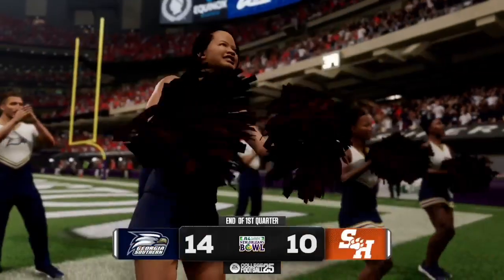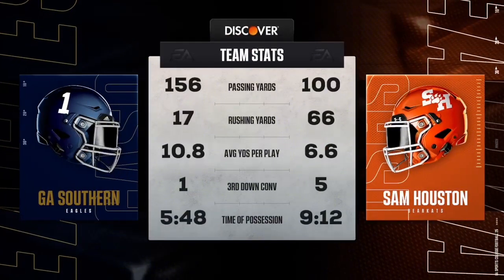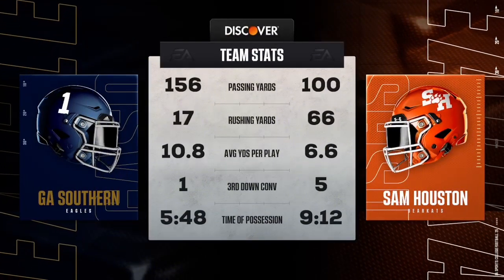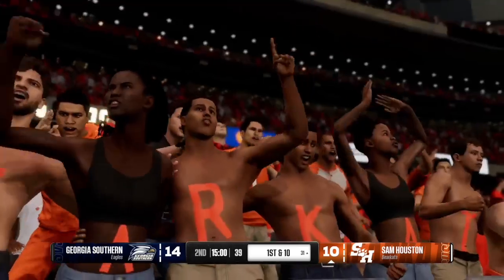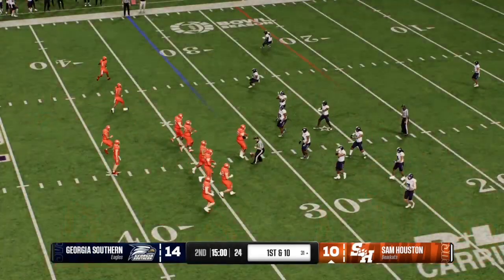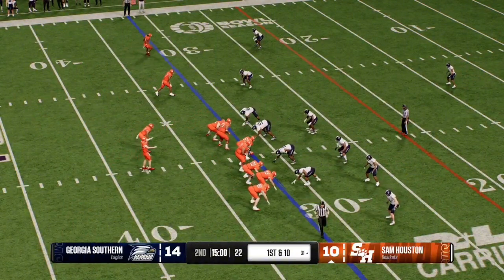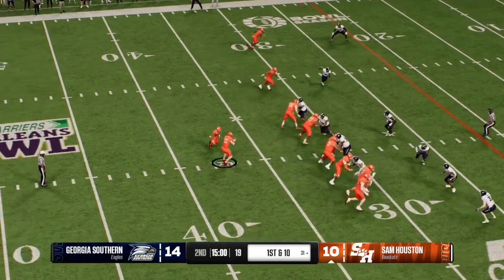Guys, we've reached the end of the quarter. Georgia Southern has the lead. 1 period in the books, and let's take a look at the stats. They are lined up and ready to go and get things started here in the 2nd. Offense threatening, 1st and 10 from the 31.